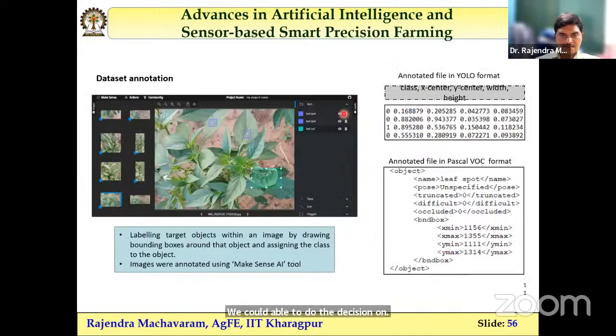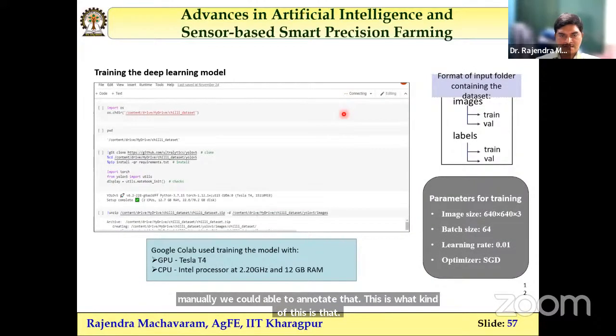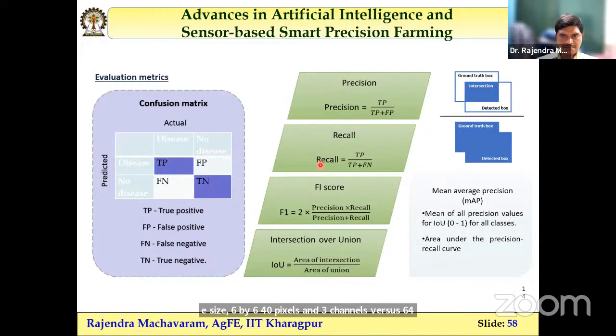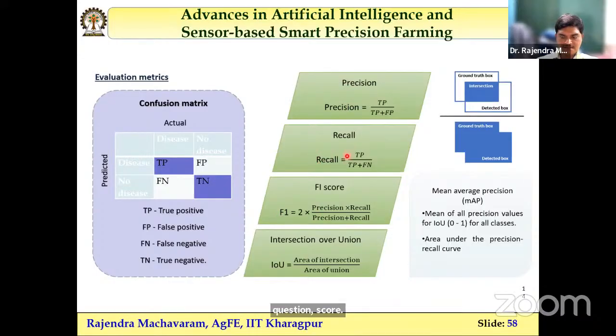This is the chili crop image. We manually annotated the disease, what kind of disease it is. We used a Tesla T4 GPU on Google Colab for this analysis. The parameters: the image size is 640 by 640 pixels with 3 channels, batch size is 64, and learning rate is 0.01. The optimizer is SGD, the stochastic gradient descent optimizer. Again, I have given the performance metrics like precision, recall, and F1 score, and intersection over union. I have mentioned the expressions for these performance metrics also.